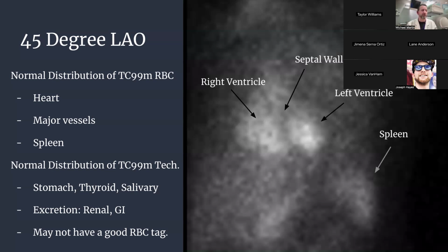So this is the example of what I'm talking about. You want to see these things. We don't want to see the normal tech things.